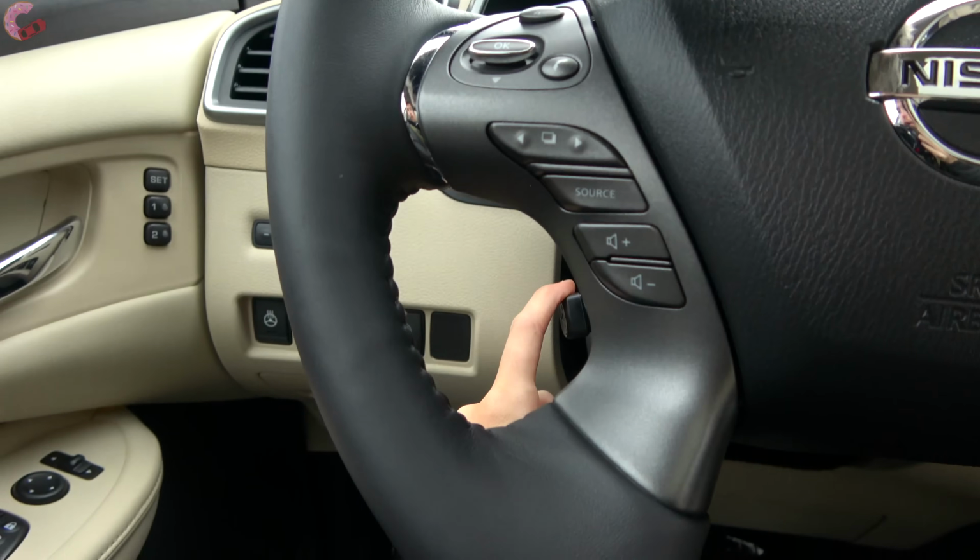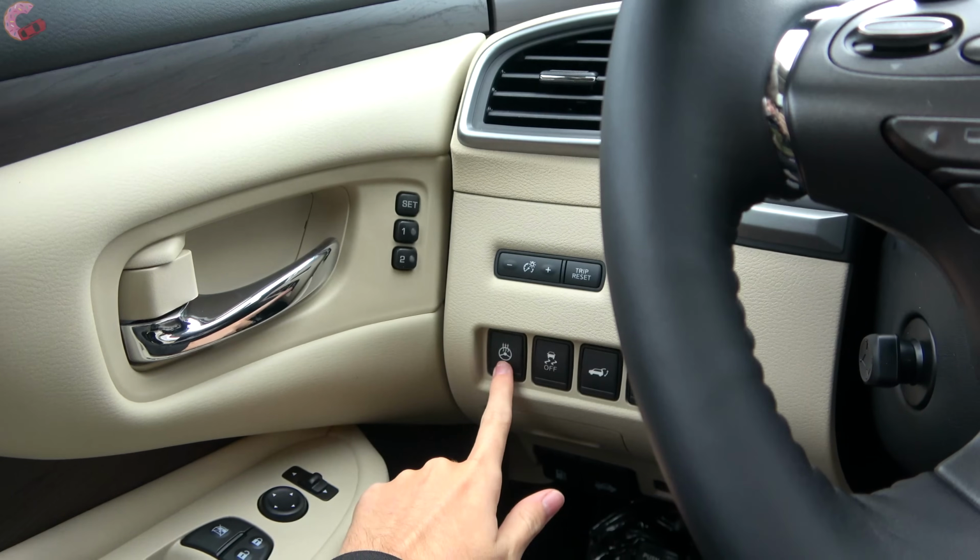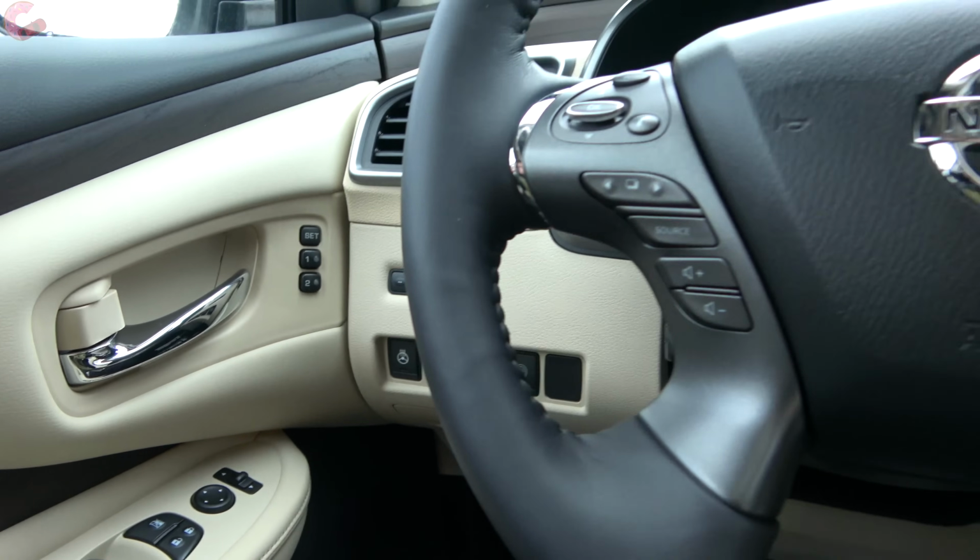Now, the steering wheel is power adjusting on this Platinum only. However, you will have steering wheel heating if you go for either the SL or the Platinum.